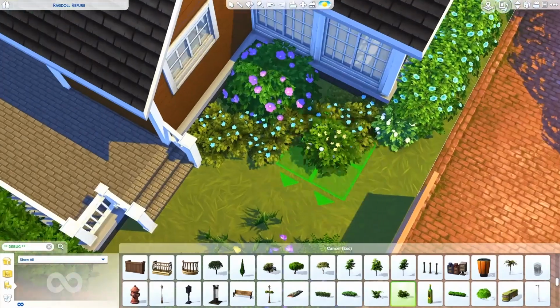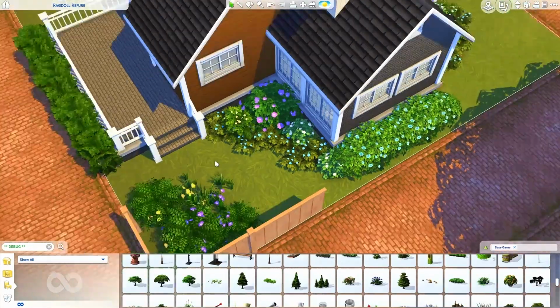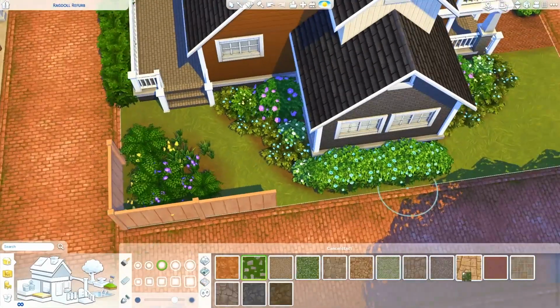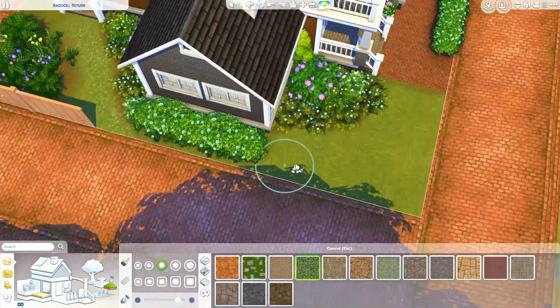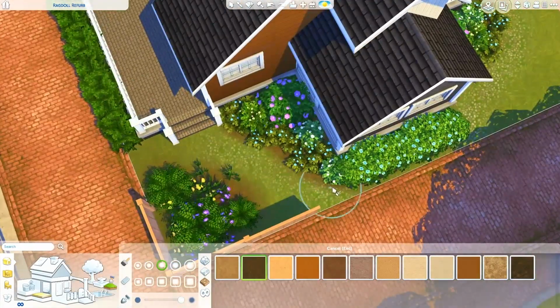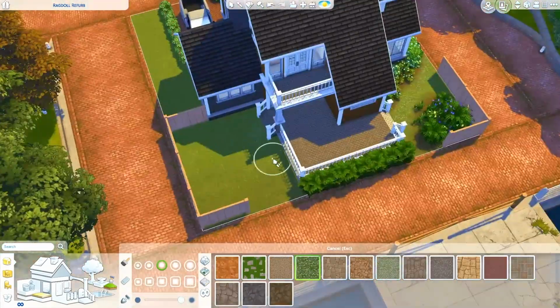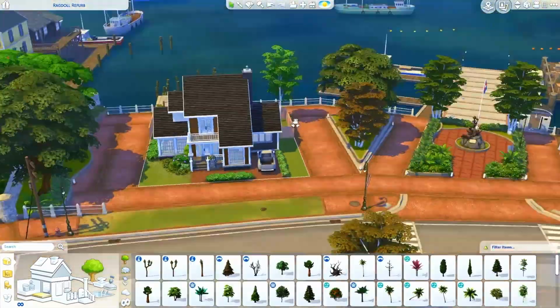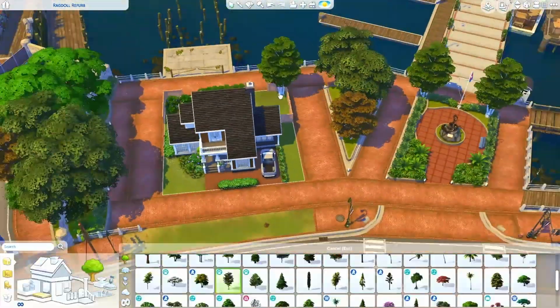And then I combined it with a dark gray brick, as you can probably see, and I used that same matching brick for the porch areas and for the balcony as well. And then I used a more red brick for the driveway and the walkway up to the house to kind of match the surrounding area, as you can see.